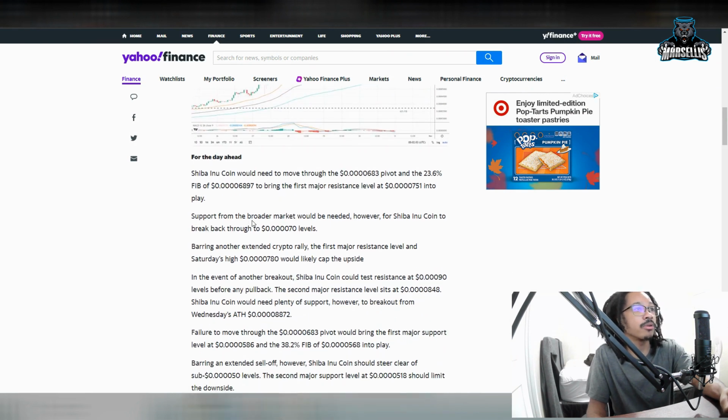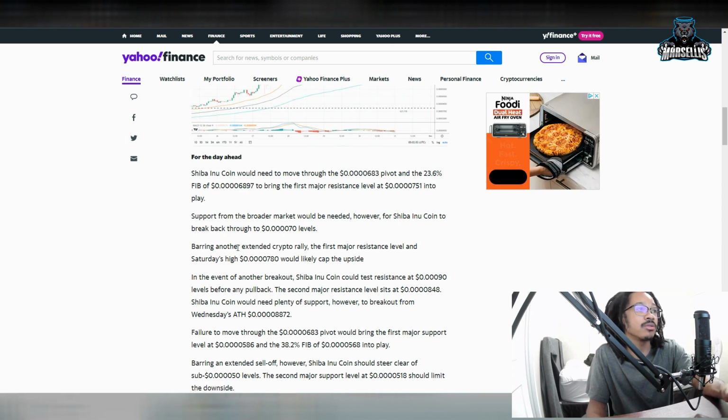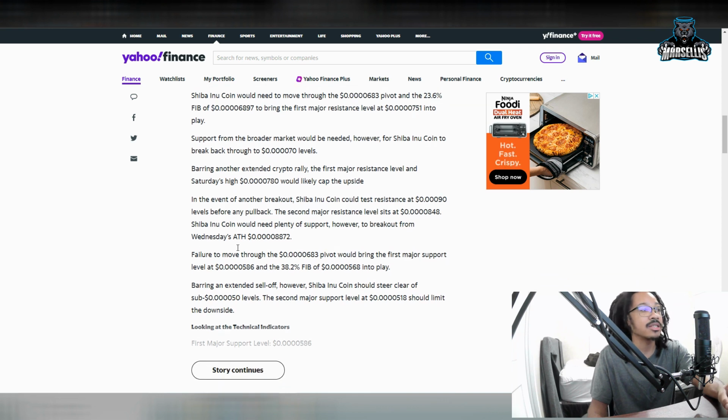Support from the broader market would be needed, like I was saying previously, however, for the Shiba Inu coin to break out through the 7-0 levels. So bearing another extended crypto rally, the first major resistance level and Saturday's high would be 0.000780, and it would likely cap the upside, as they say.